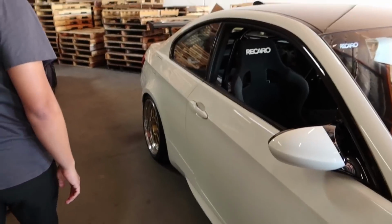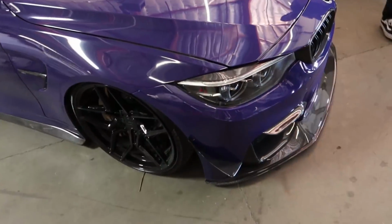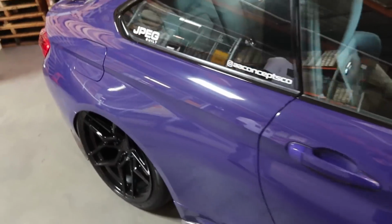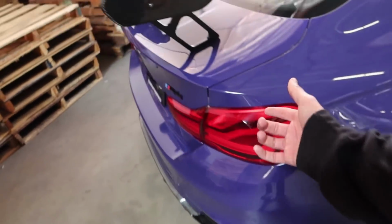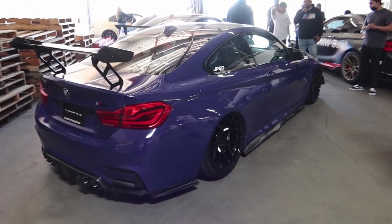It's so loud in here, but there's some sick cars. Bro, it's so loud in here. I'm gonna have to put some music so I don't get demonetized. But look, the homie's car, Anthony, he wrapped it in this purple, like GT3 color. It's also from Innosatech, same brand as my wrap, but that color looks crazy on an M4.